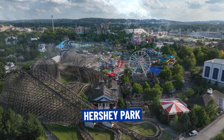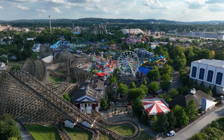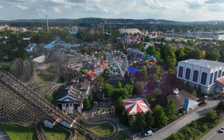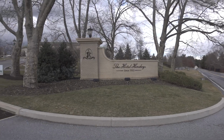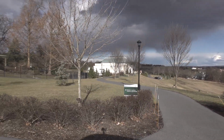He created Hershey Park, which is known around the country, one of the great amusement parks, which was originally designed as a park for the families of the chocolate factory workers, as well as the Hershey Hotel and Gardens, which is a 5-star, beautiful hotel right in the center of town. There's the Hershey Arena, the Giant Center, and Chocolate World. So a number of amenities for all kinds of interest and age levels.